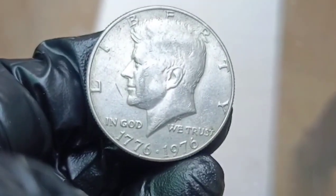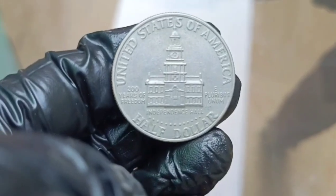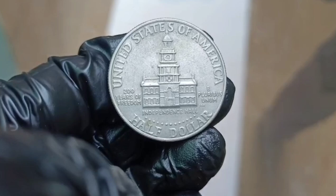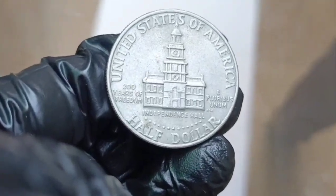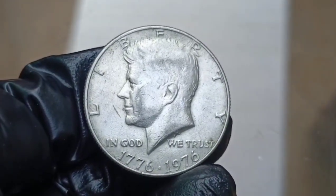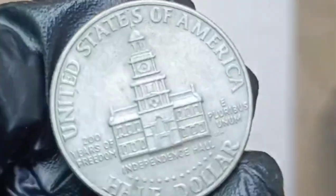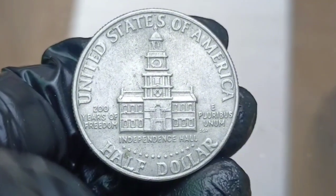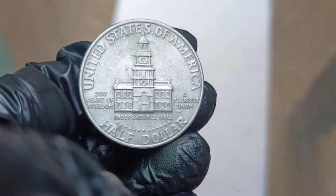The 40% silver bicentennial half dollars, struck only by the San Francisco Mint, are more valuable due to their silver content and limited release. In typical uncirculated condition, these coins are worth $5 to $10 each based on silver melt value and collector demand. Proof versions, especially in high grades like PR69 or PR70 with deep cameo contrast, can sell for $12 to $30 or more depending on the quality and certification.